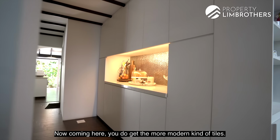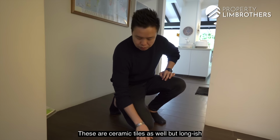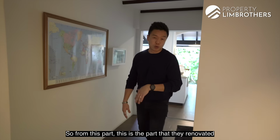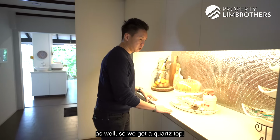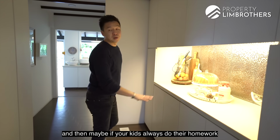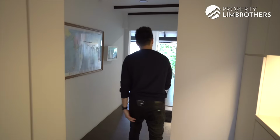Now, coming here, you do get the more modern kind of tiles. These are ceramic tiles as well, but longish, featuring a wood grain design. So it feels like vinyl, but it's not vinyl. This is the part that they renovated in 2012, and subsequently in 2015, a little bit more upgrades as well. So you get a quartz top, you get a lot of openable cabinetry space, left and right side. You can use this as your cutlery drawer. You can use this for your documents, and then maybe if your kids always do their homework at the dining table area, this is the place to put all their assessment books.